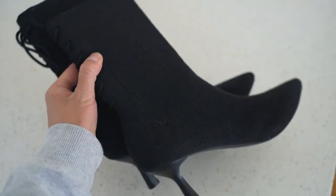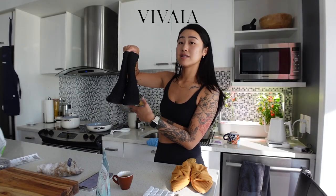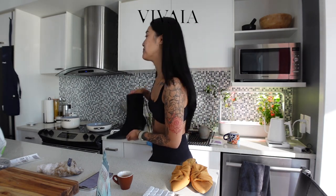But I think these could go really cool with a cool pair of trousers, even some joggers, or a dress or a skirt in the wintertime.